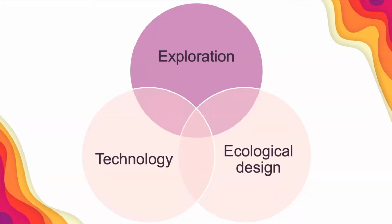So I'm going to start off with the exploration aspect. And when I say that, I really mean it in terms of discovery. So we're exploring in order to discover what's happening around us, what's available to us. Really sort of exploring the world and discovering what is out there. And that's what I mean by exploration.